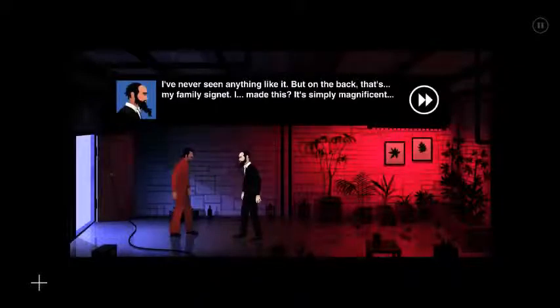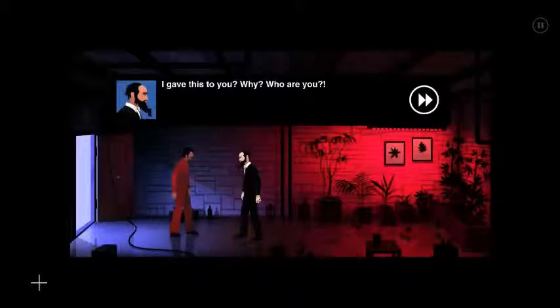I've never seen anything like it. But on the back, that's my family's signet. What? I made this? It's simply magnificent. Why would you put a family signet on the back of your time machine? I gave this to you? Why? Who are you? I'm just a guy.